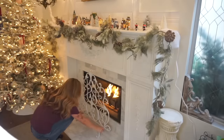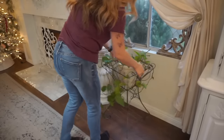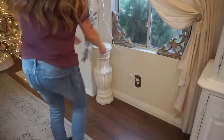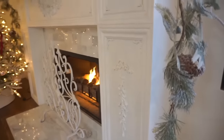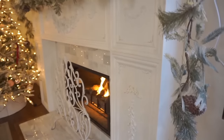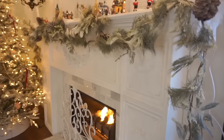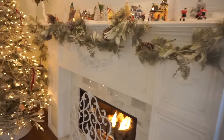And to finish this look over here, I am placing my white fireplace screen back up here, and I found the screen at Hobby Lobby probably 4 years ago. I'm not sure if they still have it, but it was a black color and I ended up painting it white. But I did find that at Hobby Lobby. I do get asked about that screen a lot, so I just wanted to let you know that I found that at Hobby Lobby.